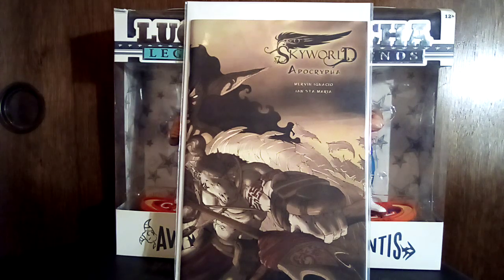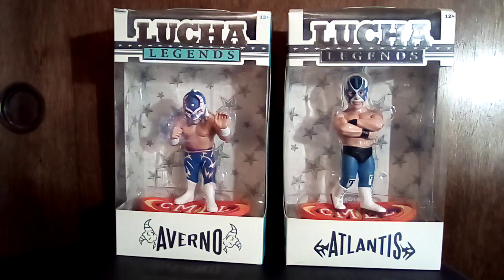If anybody knows more about these, Skyworld, Testament, and Apocrypha, let me know, because I was looking, I didn't spend a whole lot of time looking, but when I did look, nothing came up right away. So I probably still need to do a little bit deeper search. But like I said, if anyone knows what this is all about, the names on it say Mervyn Ignacio and Ian Sta Maria. So yeah, if anyone knows about that, let me know.